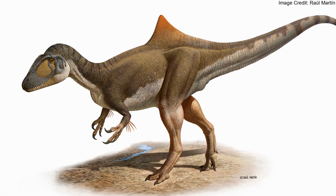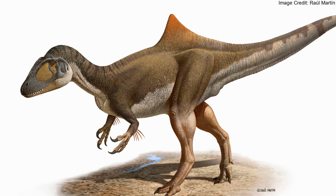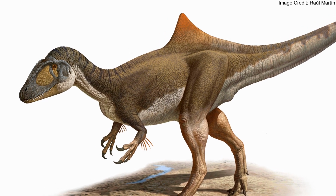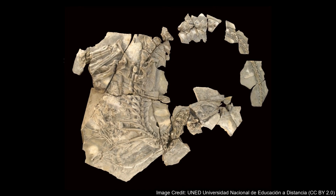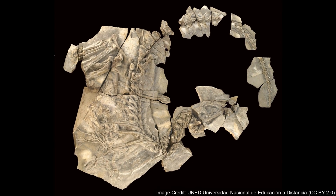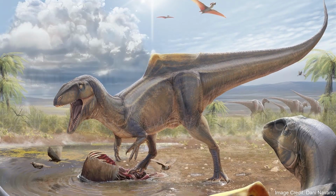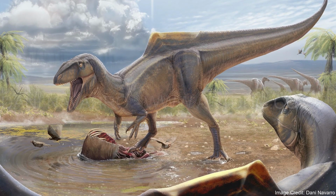Concavenator was a medium-sized theropod dinosaur, which is notable for multiple reasons. It had a very unusual hump on its back, whose purpose is still unknown. Concavenator is also known from a nearly complete skeleton, which is one of the best preserved skeletons that has been found belonging to its branch of theropoda, Carcharodontosauridae. The skeleton also has preserved impressions of Concavenator's scales, as well as possible evidence of feathers.